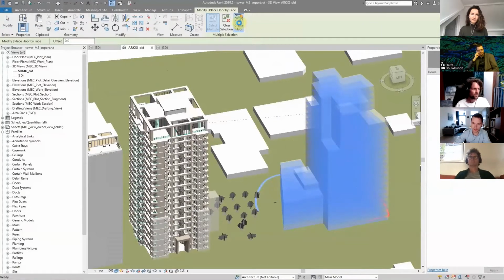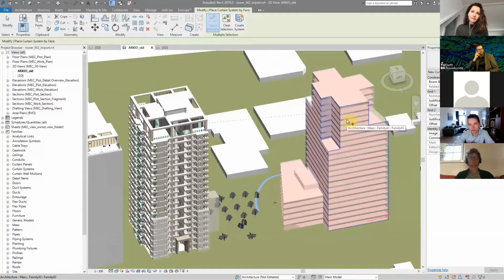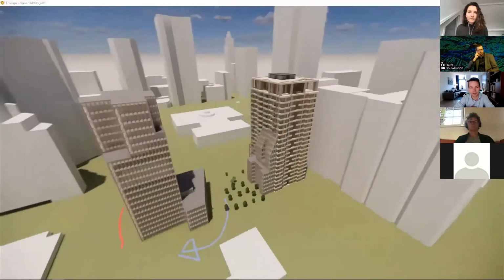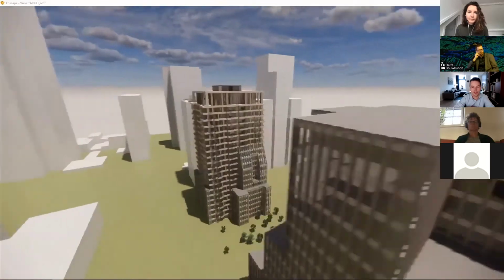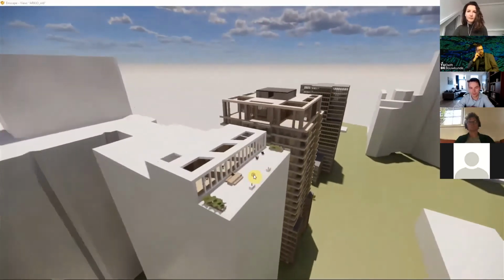One of the features that we added recently is the ability to work with meshes as well. So you can use the meshing function in Revit to quickly prototype the facades. And then you can view the results in tools like Enscape to see things more realistically.